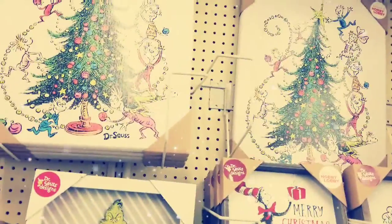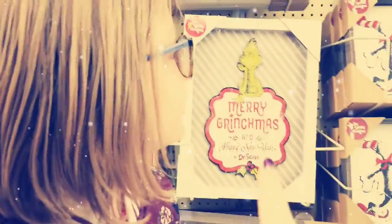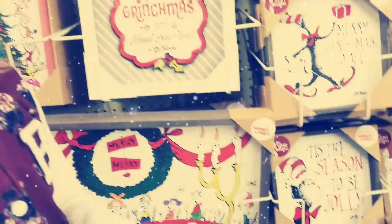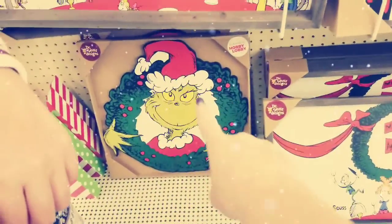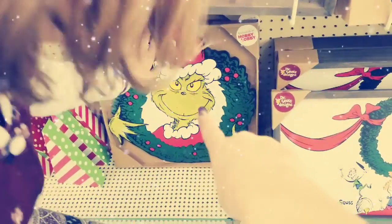Guys, I've got to tell you something. Look, it's Dr. Seuss. It's the Grinch. I know you love the Grinch. Riley watches the Grinch year round. Yep. Look at that one. It's the Cat in the Hat. I want to keep it. The Cat in the Hat.